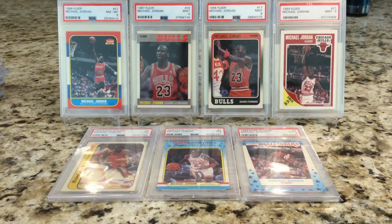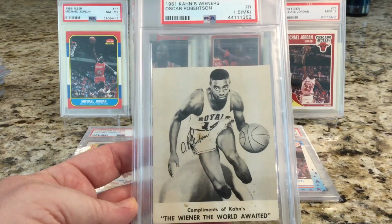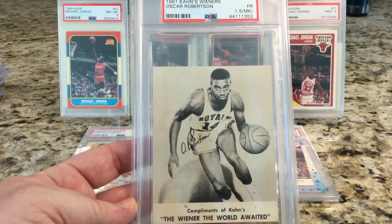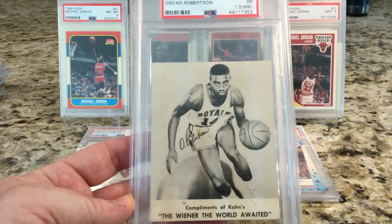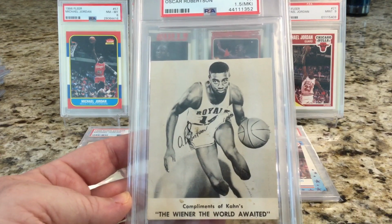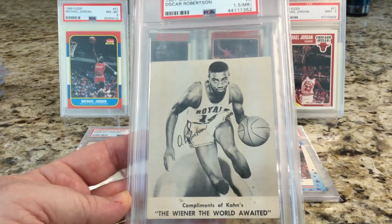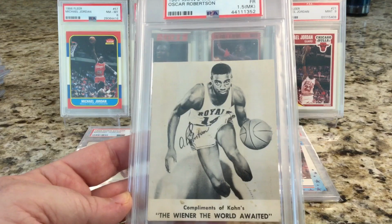And then finally for Oscar Robertson, this is probably my favorite card that I picked up for him, and this is the 1961 Cons Wiener and a 1.5. I had this as a saved search on eBay. It popped up a couple months ago. I don't see this a lot, so kind of a history here.